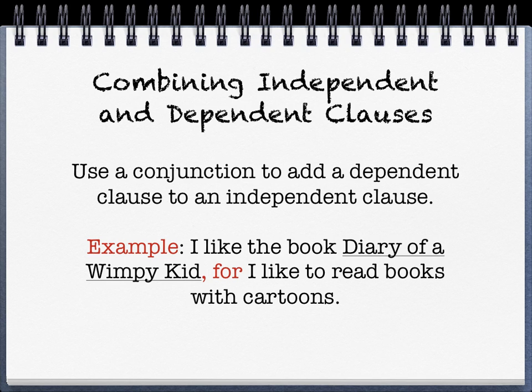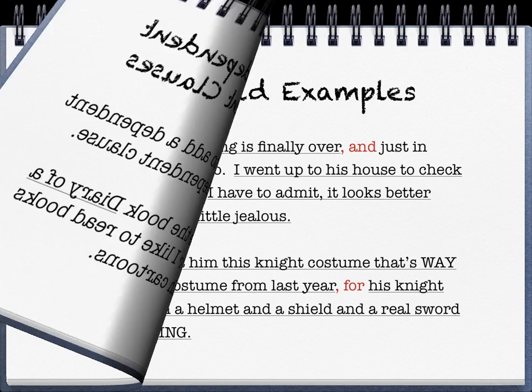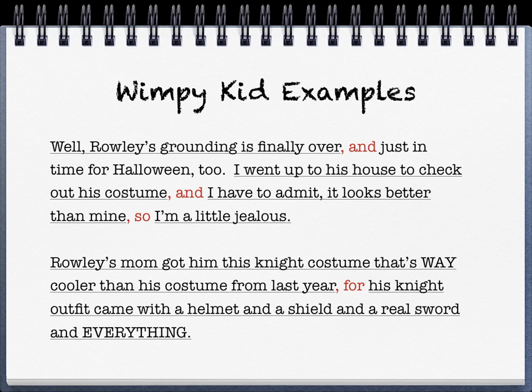Now that we've gone over how commas and conjunctions are used to connect clauses, let's take a look at how they're used in Diary of a Wimpy Kid. Have you read the book Diary of a Wimpy Kid? Raise your hand if you have. So here's an excerpt from Diary of a Wimpy Kid. There are a few examples here that show the comma before the conjunction. Try to follow with your eyes while I read.